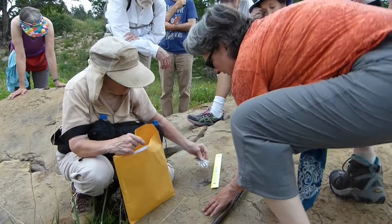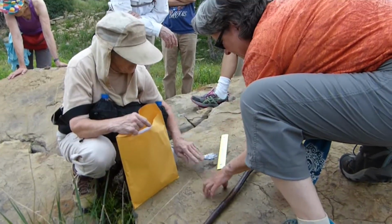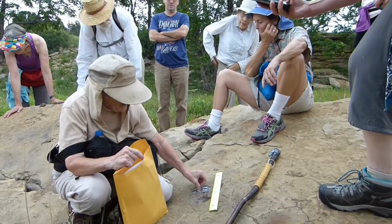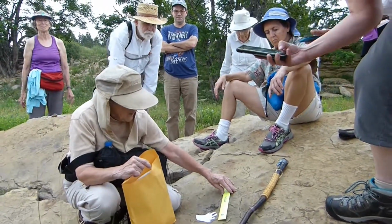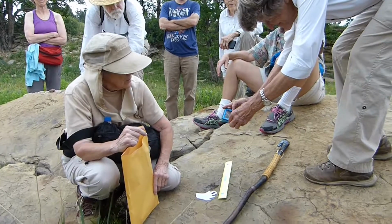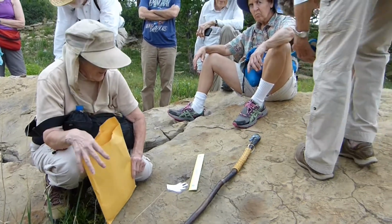So this is a reptile or mammal? This is a reptile. No mammals here. It's a type of crocodile, right? That's the track? She said crocodile. It's a type of crocodile, correct, Beth? Well, I don't know. It's not in the crocodile family, I don't think. So it's just a reptile. It's a reptile with a long snout, similar to a gavial that we have today.